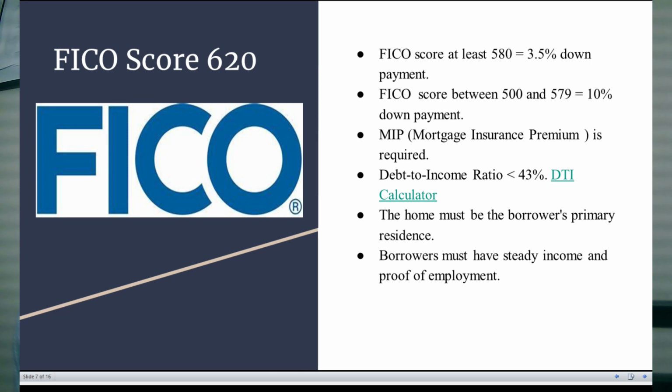Once again, your FICO score is your determining factor, and you would need a FICO score of at least 620. FICO scores of at least 580 will require a 3.5% down payment. FICO scores between 500 and 579 will require a 10% down payment, as well as mortgage insurance premiums. Your debt-to-income ratio should be 43% or less, which you can also check with a DTI calculator. The home must be the borrower's primary residence, and the borrower must have a steady income and proof of employment.